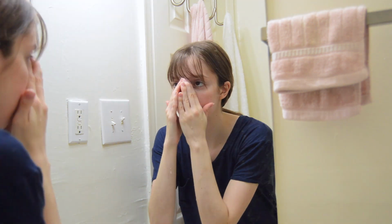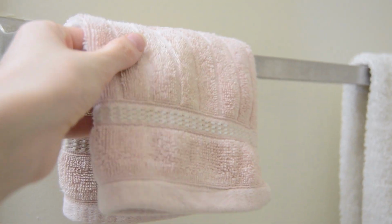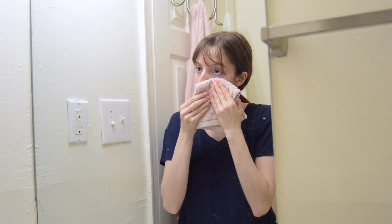So I just wash my face quickly with some water, and then I dry my skin off with a washcloth, and I make sure to pat my face dry carefully with that instead of rubbing it around, because that can be quite abrasive on your skin. And then after that, I started using a new product. I've actually only been using this for just a couple of weeks. It's the newest thing I'm going to share with you all, but I'm really liking it so far.